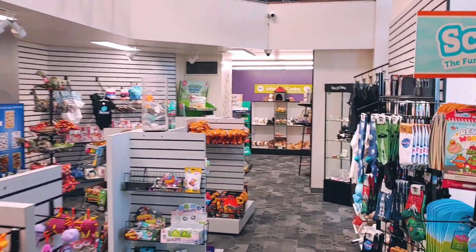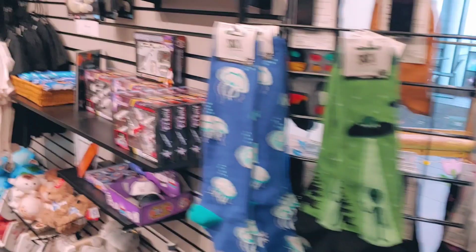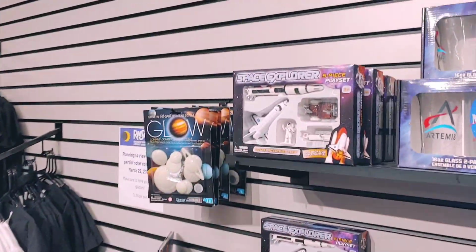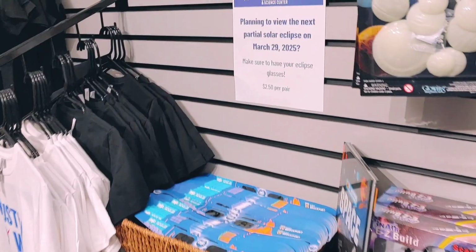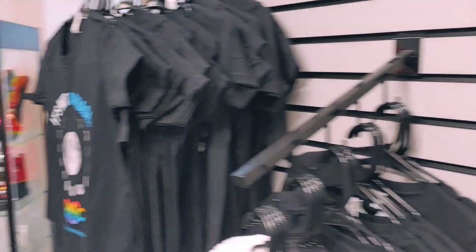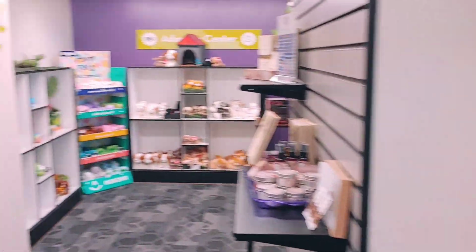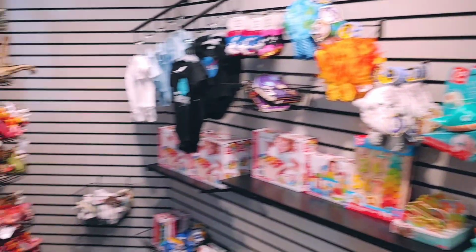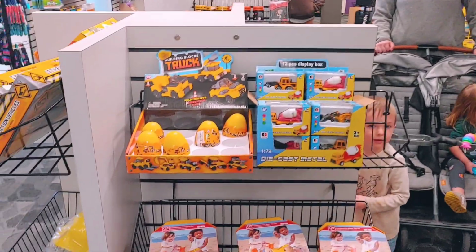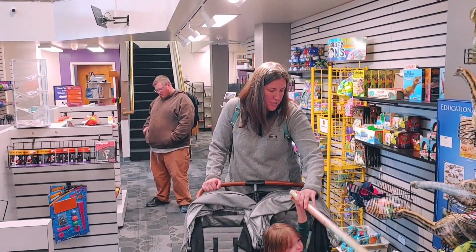Finally, there's the gift shop. The usual things. NASA socks. Space Explorer 5-piece playset. Another solar eclipse coming up March 29. Not going to be much here in the Rochester area. Oh, those are cool. Oh, this is a poster here. Put that there.